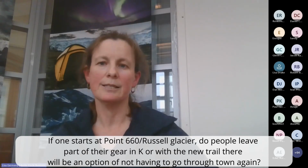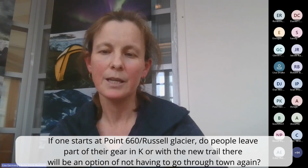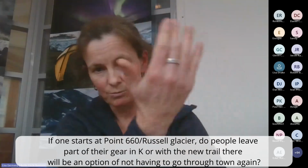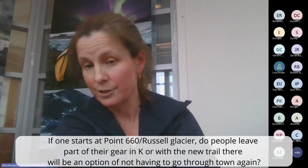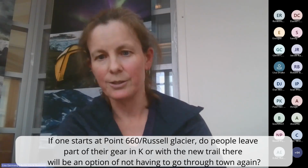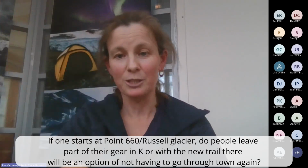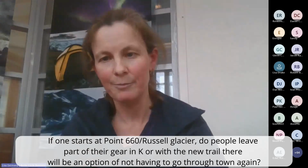For the extension, if one starts at Russell Glacier, do people leave part of their gear in Kangerlussuaq? So it's up to you. When the new trail along the ridge to the Arctic Circle Trail is complete, you won't have to drop down into Kangerlussuaq at all. At the moment you do, because you have to join back up onto the road. And for me, it makes sense that you may want to leave stuff at your accommodation for a couple of days in Kangerlussuaq, pick it up, and then head back out.